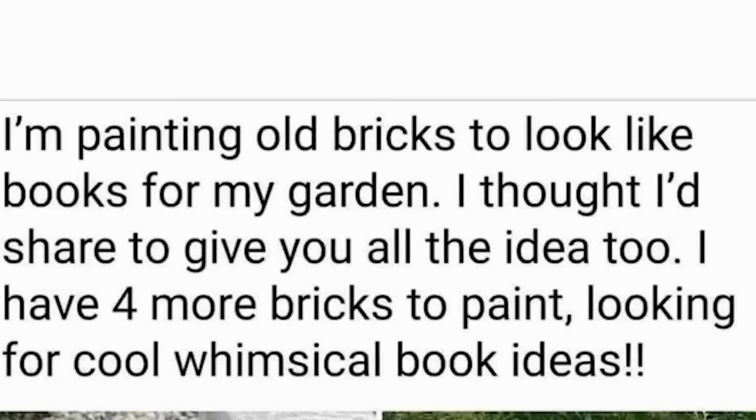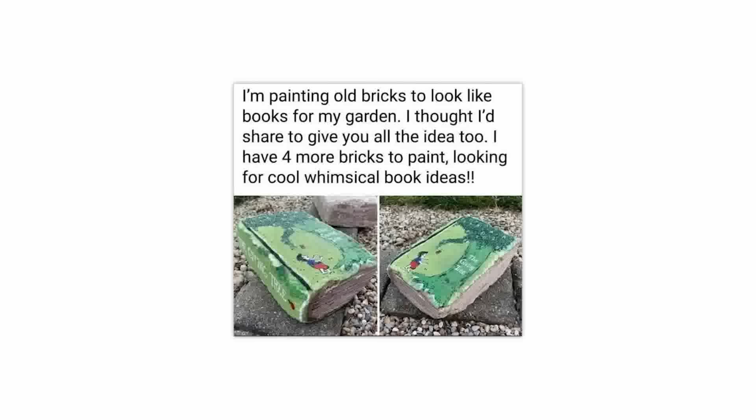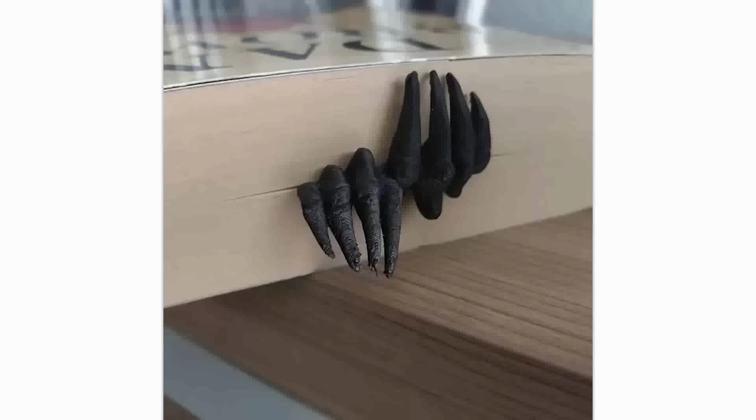I'm painting old bricks to look like books for my garden. I thought I'd share to give you all the idea, too. I have 4 more bricks to paint, looking for cool, whimsical book ideas. The Chernobyl Diaries. Oh, wait, that's a movie. 1984, George Orwell. There you go. I mean, I don't like it, but I don't hate it. But where did you get such a realistic looking finger? This cool bookmark. Yes, cool. Definitely not gonna stab myself and crap my pants at 2 a.m. when I accidentally grab my book.